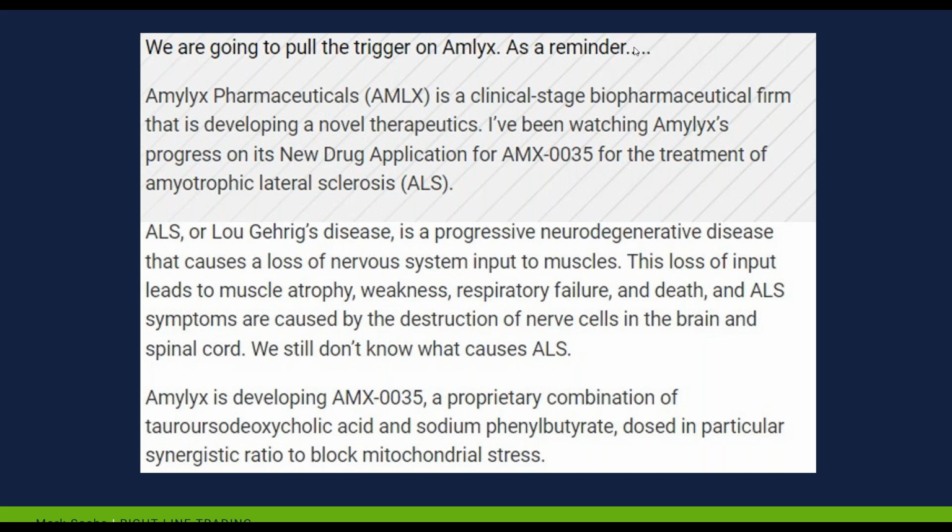Now, Amylyx developed the first medication ever to treat amyotrophic lateral sclerosis, which is Lou Gehrig's disease. It's a progressive neurodegenerative disease, and it really affects the muscles. And ultimately, what you die from is respiratory failure, because the muscles that move the diaphragm, which is that muscle that moves up and down that causes you to inhale and exhale, fails. So all these patients wind up on a ventilator in the ICU and ultimately succumb to the illness. This was the first medication that really had significant efficacy against this.